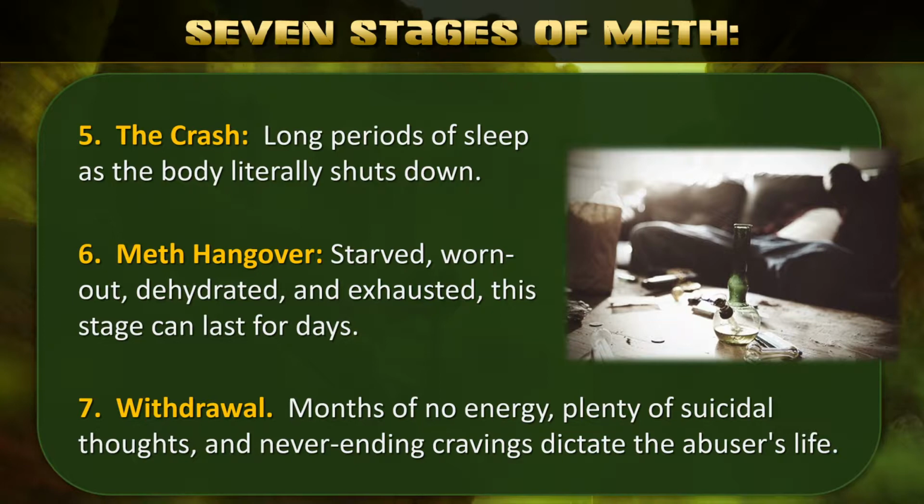Then you have the meth hangover. This is where they're dehydrated, they haven't been eating, they haven't been sleeping, and they're exhausted, and this stage can last for several days. Then you have the withdrawal. You've seen these folks come back to this, and one of the biggest things is they crave going back to that high again. For months and months, they start to have suicidal thoughts and they're just not able to hold it together.